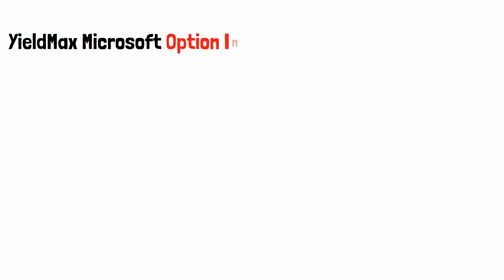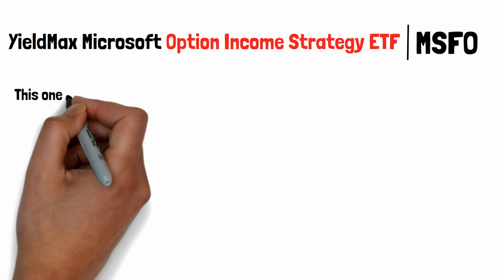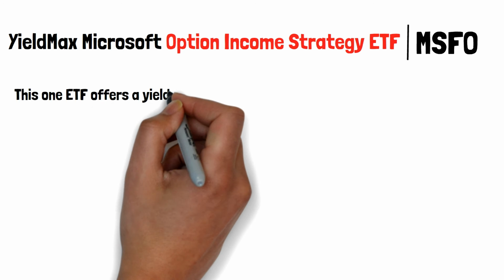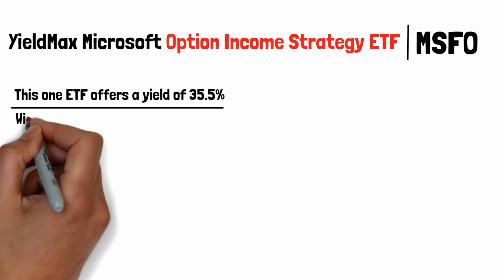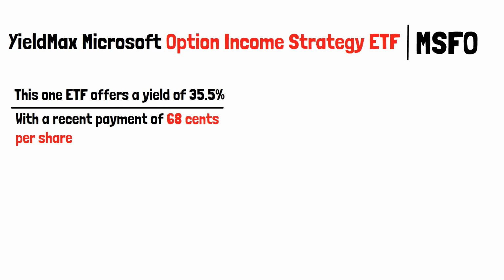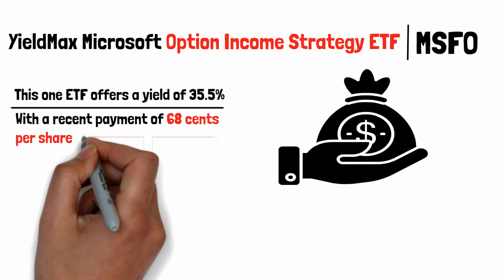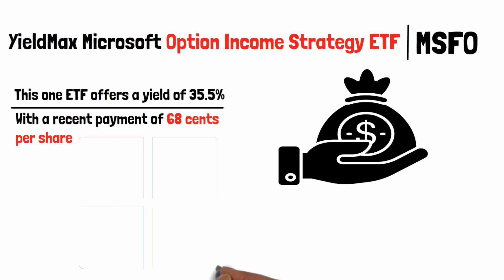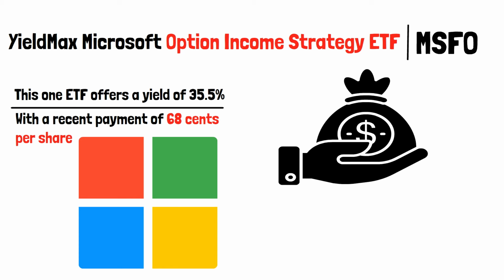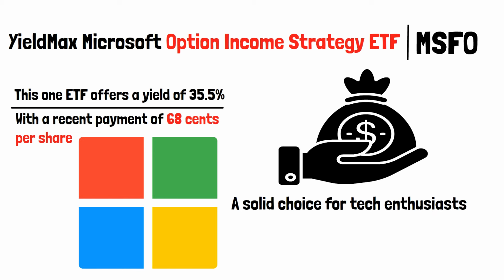But it is as impressive as the Yieldmax Microsoft Option Income Strategy ETF, ticker symbol MSFO. This ETF offers a yield of 35.5% with a recent payment of 68 cents per share. This actively managed fund seeks to generate monthly income by writing call options on Microsoft Corporation while retaining capped participation in the price gains of MSFT, a solid choice for tech enthusiasts.